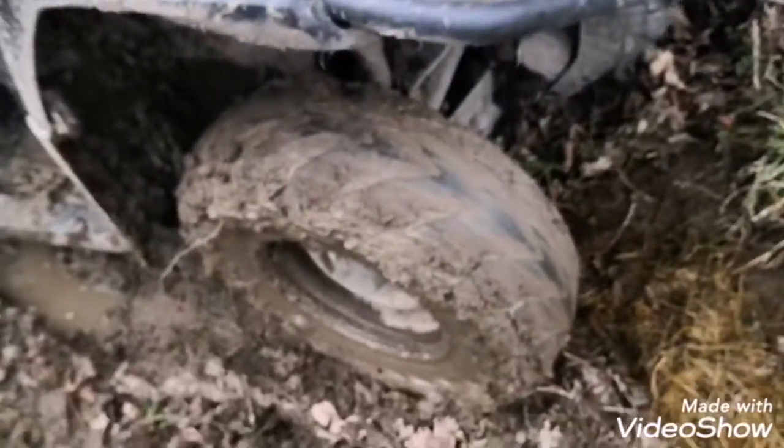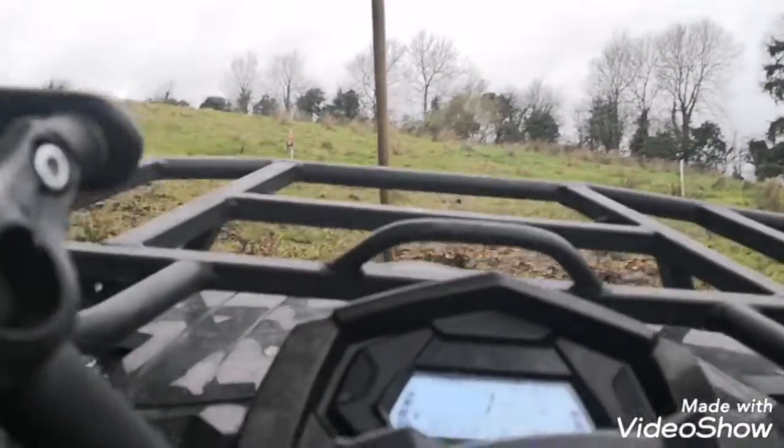Right, them tyres are letting me down madly. Here it goes. Bushes and everything. Pause again, see where I am. Handbrake on.